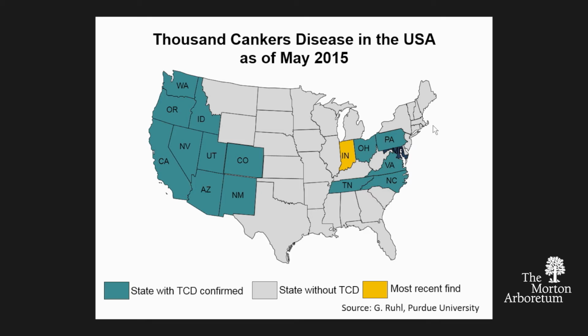So this is the distribution of the disease as of this month, actually. And what happened after the first description, of course, there was a lot of concern. We wanted to put a barrier right here, right? We wanted to erect a wall so the beetles wouldn't fly east. Or we were concerned about the Juglans microcarpa in Texas serving as a bridge for the insect and for the fungus to make it across to the highly valuable eastern black walnut in the east.